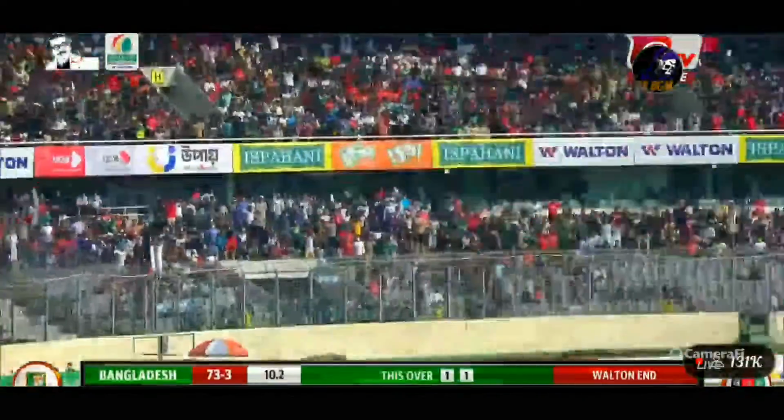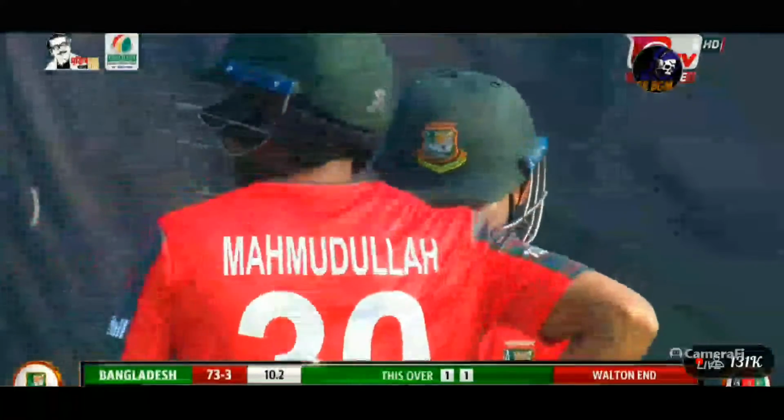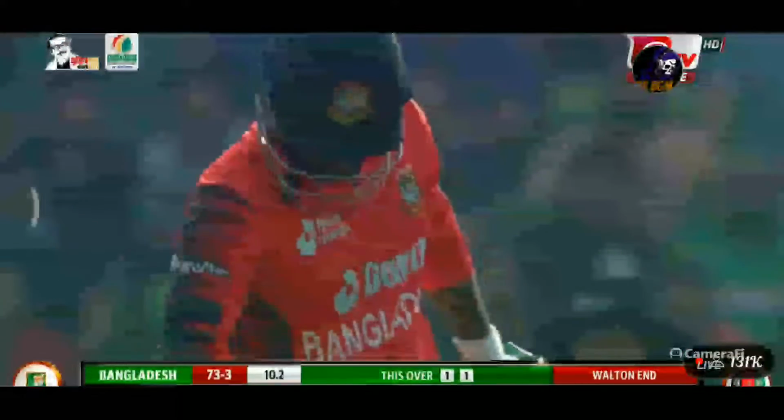Litton Das just packed that away. It's high in there, and it's certainly gone the distance. Just wait and see if there's a confirmation of that. But what a strike that was! Brilliant shot. I just mentioned trusting the bounce in this pitch and making use of it to your own good.